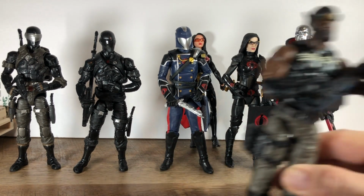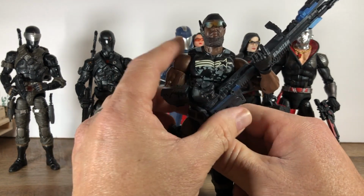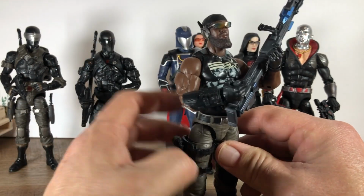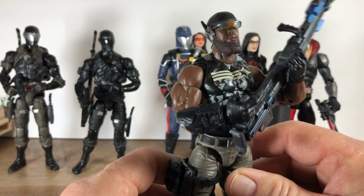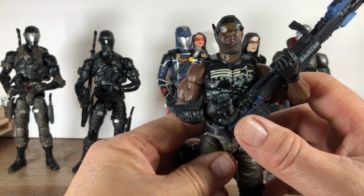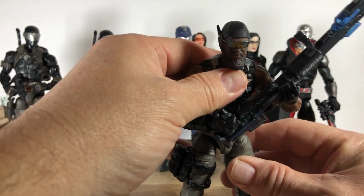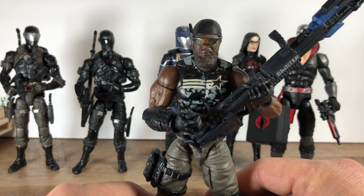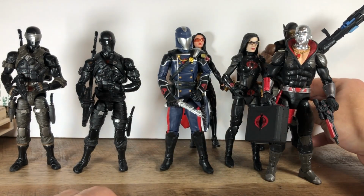So number 5 is G.I. Joe Roadblock. He's the Cobra Island exclusive. I really like this one better than the original release, only because he's wearing regular gear and he's got this really awesome beard and those sunglasses. So I think this one is more like Gun for Hire or Freedom Fighter or something like that. He's not really like your standard soldier as the other Roadblock was. So I kind of like this one a lot better, and that's why he ends up in my top 5.